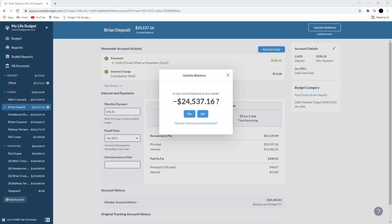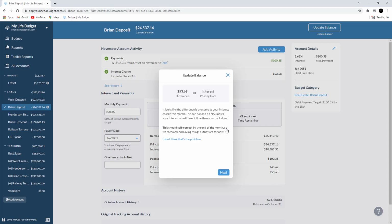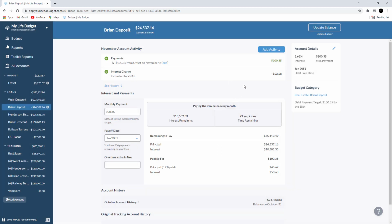I'm going to log back in. And deposit is $24,483.48. And I'll say no. And I'm going to type in deposit. Copy and paste that. And then what it's going to say is, it looks like the difference is the same as your interest charge this month. This can happen if YNAB posts your interest at a different time than your bank does. This should self-correct by the end of the month, so we recommend leaving things as they are for now. So what YNAB's saying is, okay, well, it hasn't cleared yet. You haven't got the interest out yet, so just leave it.